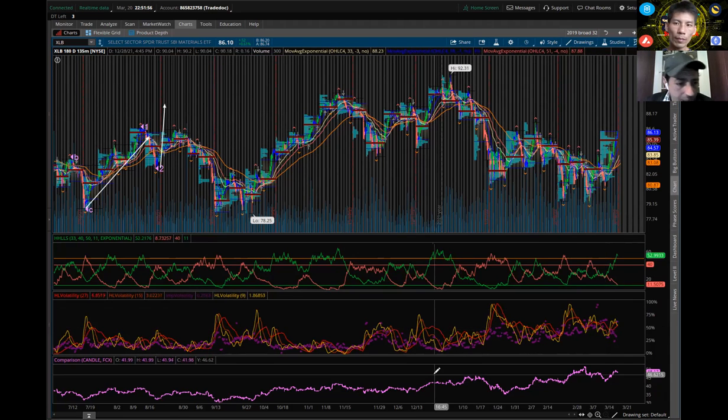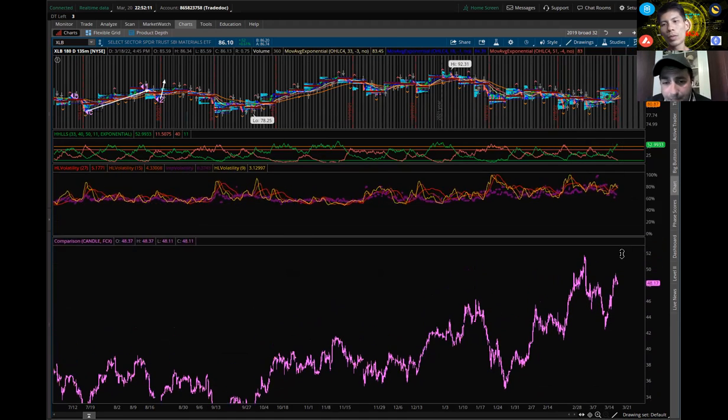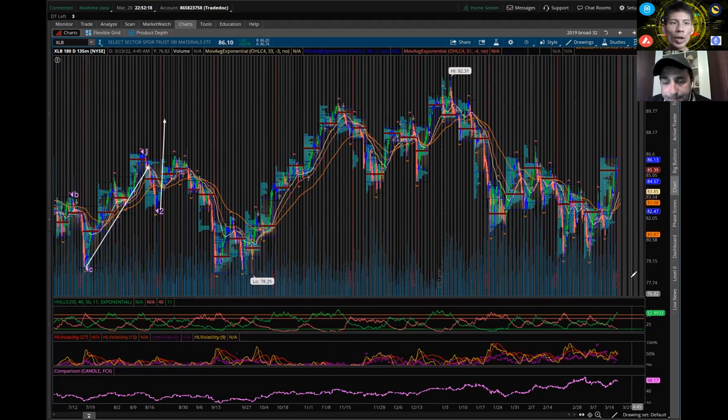And then I have FCX, which is one of the biggest weighted ones, so that's why I have it in comparison at the bottom. FCX is pretty strong, deals with oil, gold, more mining based, but it's one of the biggest companies in that sector.